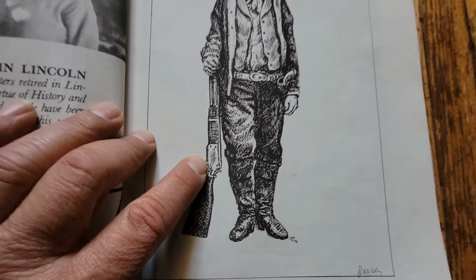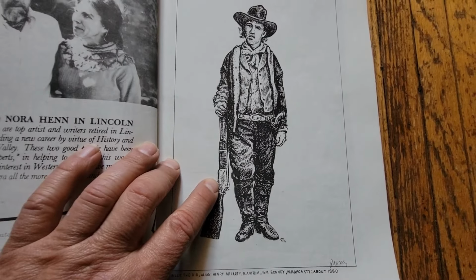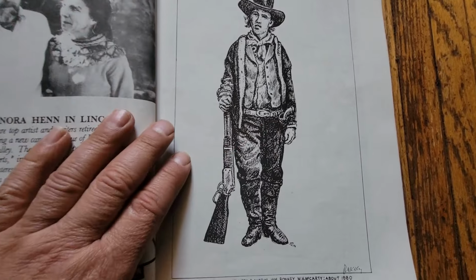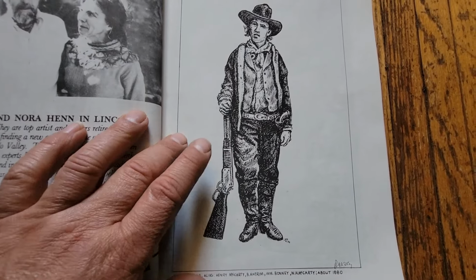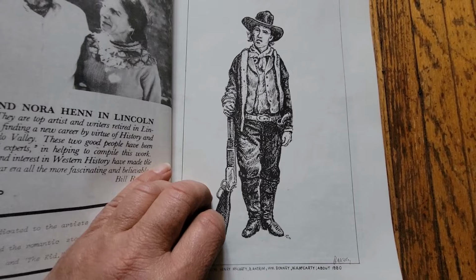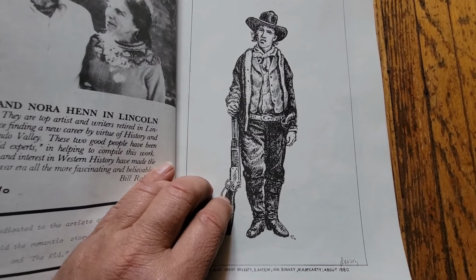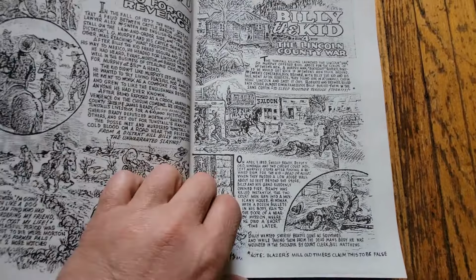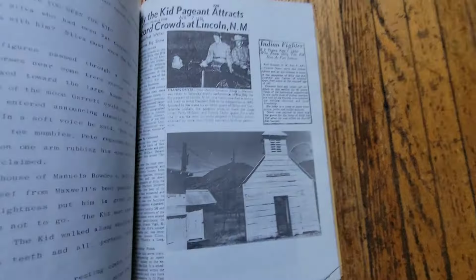So we know that this picture of Billy was reversed. The negative was reversed. For a long time, people thought he was left-handed because of this picture. The reality is he was right-handed. But the prints that we all saw were in reverse. Somebody didn't notice that until, I think, the 1980s. So there's a lot of really interesting stuff in here.